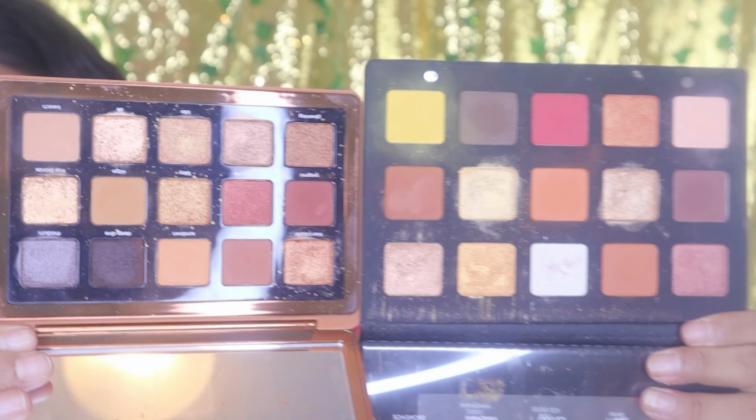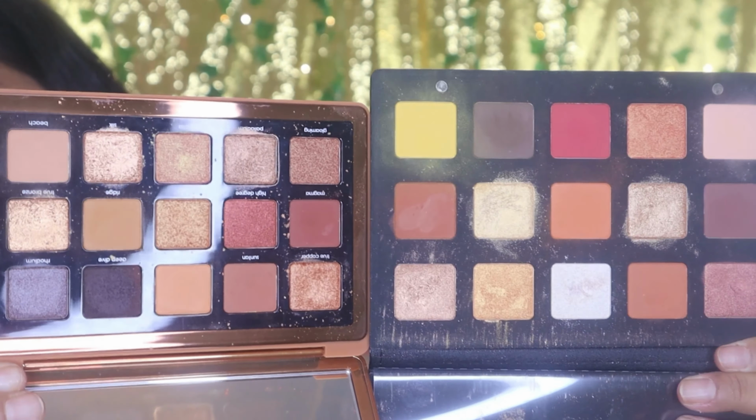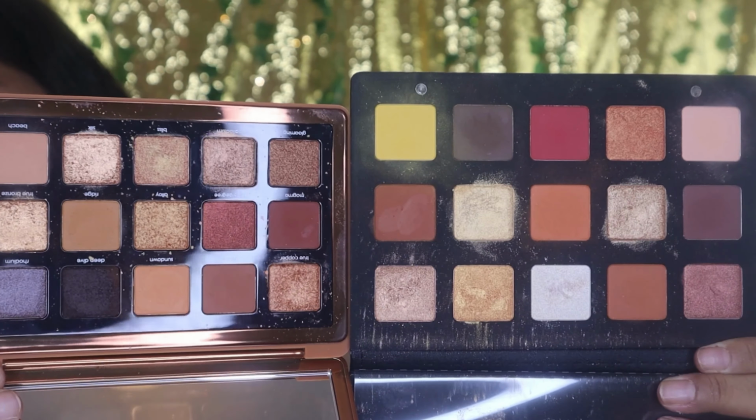And the pans are actually larger. This is one of the larger palettes. Pans are larger and I feel like they do last. Look at the comparison of the pan size between the Sunset palette and the bronze palette. It's pretty much double the size of the shades almost.